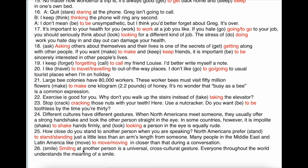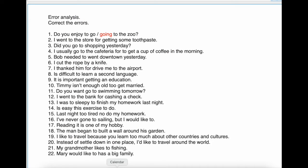Smiling at another person is a universal cross-cultural gesture. Evrensel bir ifade, gülümseme. Everyone throughout the world understands the meaning of a smile. Smile. Now, error analysis, and read the sentences and correct the errors if there are any. Var ise hataları düzeltmeye bakın.